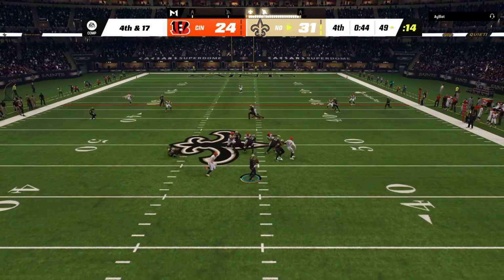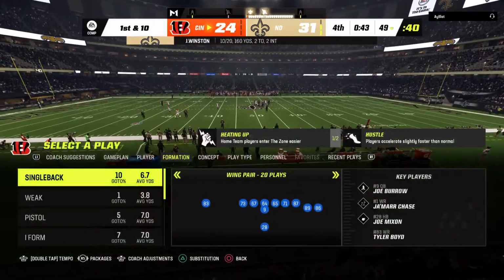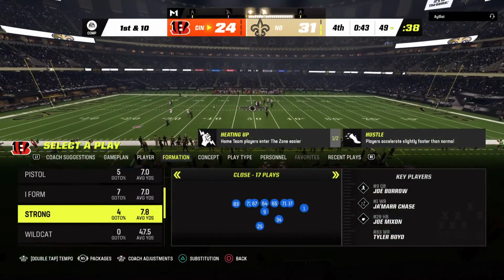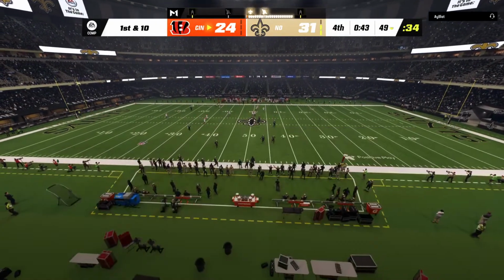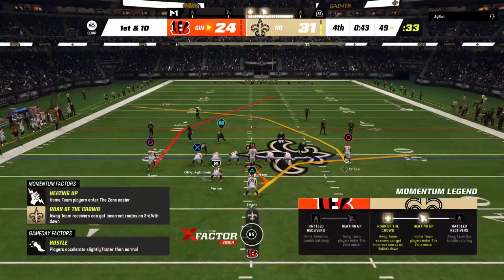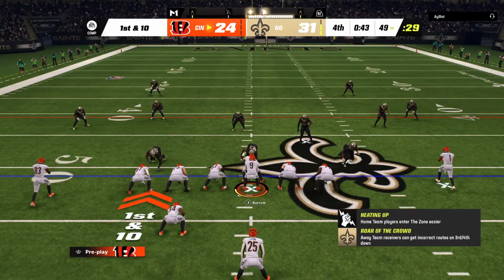Fourth down, Winston. A hit as he throws, and this is going to be incomplete. The Saints' decision to go for it backfires. And this defense will take over right near midfield at the 49-yard line. The Bengals drive about to get going.